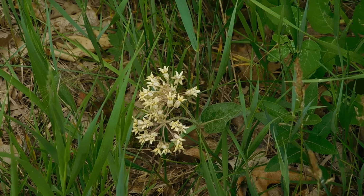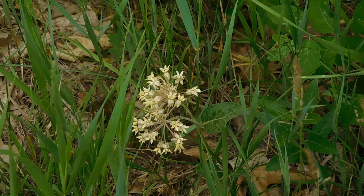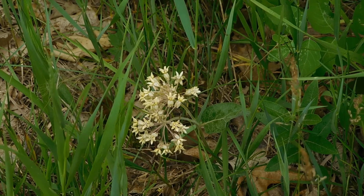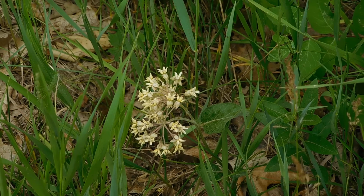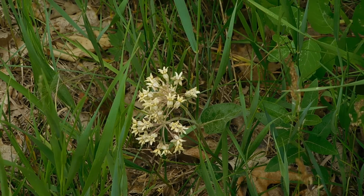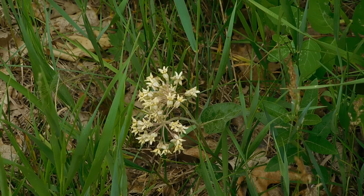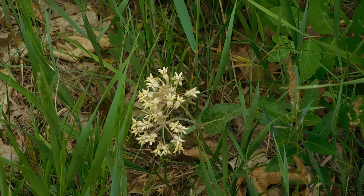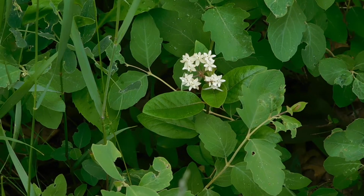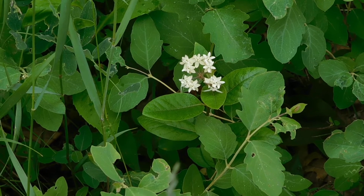So if you're hearing any noise, it has started drizzling, so you might hear drizzle sounds. But we are not going to be deterred by that right now. So what we see right in front of us now is a type of milkweed. I'm always very happy to see milkweed because that means butterflies are going to be fed. We've got another milkweed pretty close, so I'll try to take you in to get a look at that. And that is the whorled milkweed.